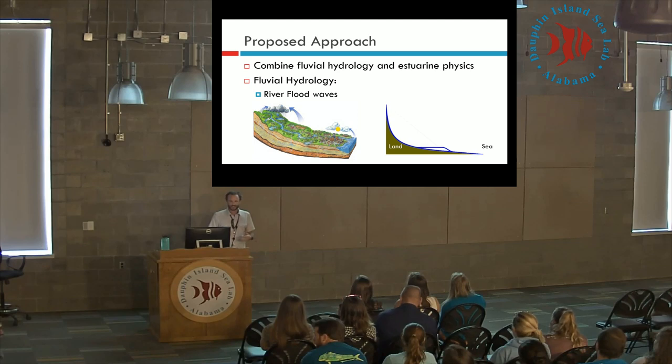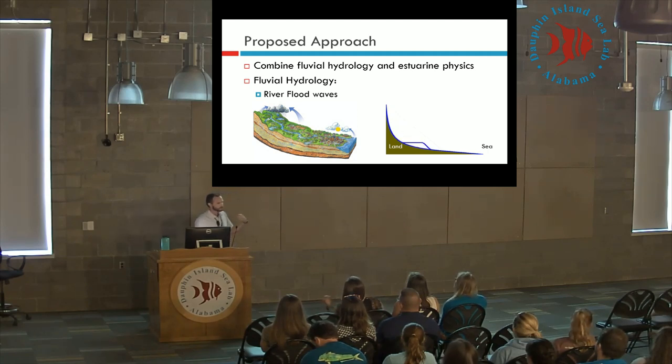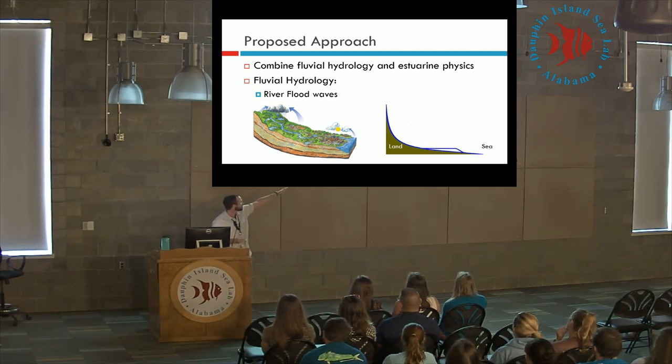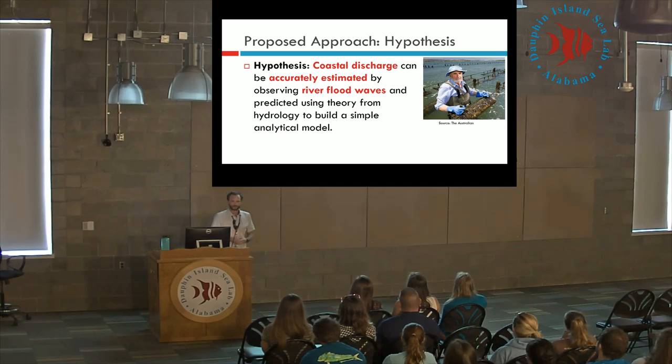And so you may wonder, what the heck is a river flood wave? Well, if you think about a precipitation event that may occur inland, it's going to raise the water level locally. But then it may be hours or even days later for the water level to raise downstream. And so if we look at this from a larger perspective, we can actually observe it moving downstream as a wave, which is what we're trying to capture on this video to the right there, as the wave then moves from inland areas to the sea downstream.